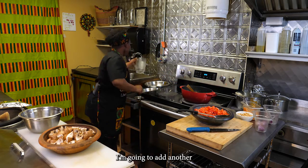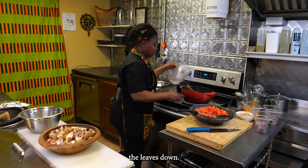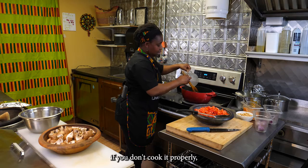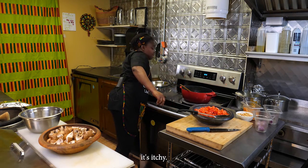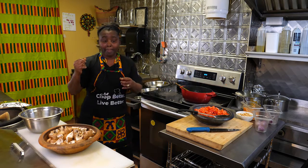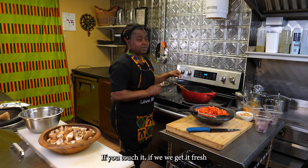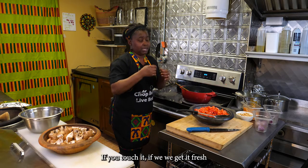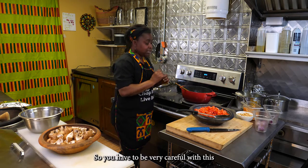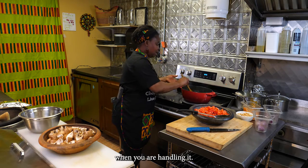I'm going to add a little bit more water to cook the leaves down, okay? And also with these leaves, if you don't cook them properly, they're itchy. So like I said with the yam, when the liquid touches your skin, it's really itchy. It's the same as this leaf. If we get it fresh and the liquid in it touches your skin, it's really itchy. So you have to be very careful with it when you are handling it.